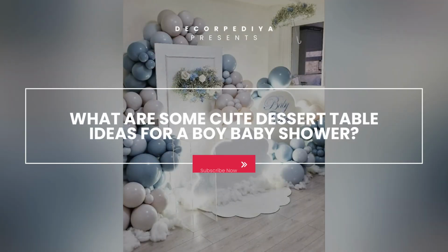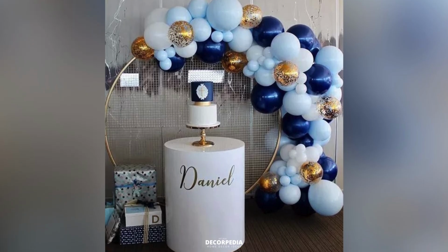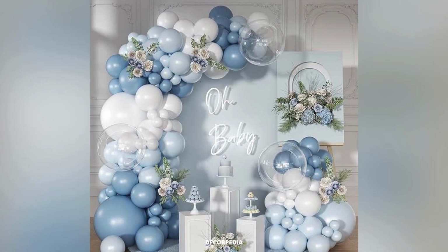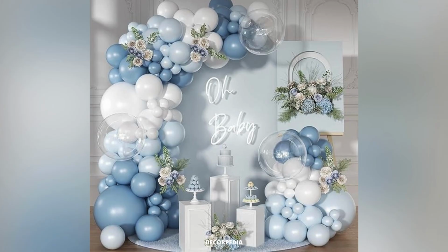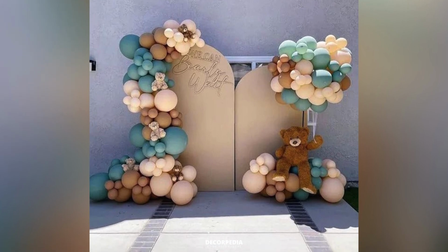What are some cute dessert table ideas for a boy baby shower? A dessert table should be both delicious and visually stunning. Use tiered trays to display cupcakes, cookies, and cake pops with baby-themed designs. Set up a donut wall or candy jars with blue and white treats for a fun twist. Add a themed cake topper, a baby boy banner, or small plush toys to complete the setup.